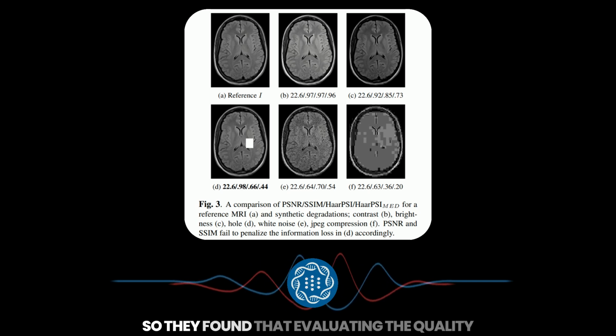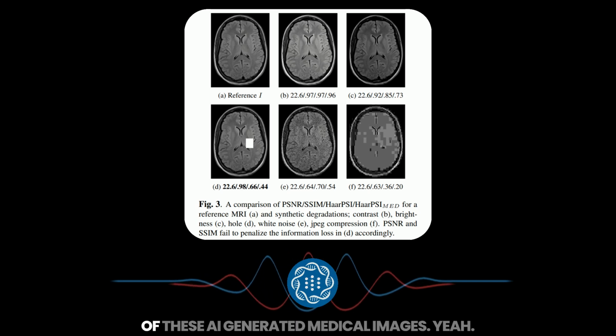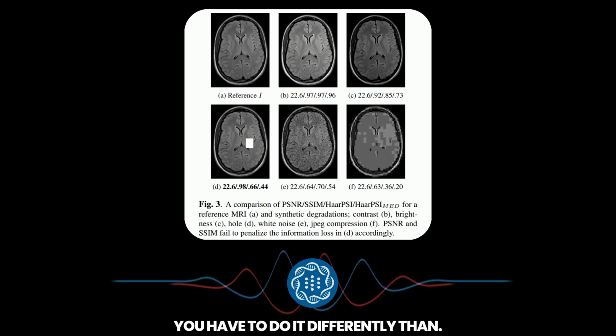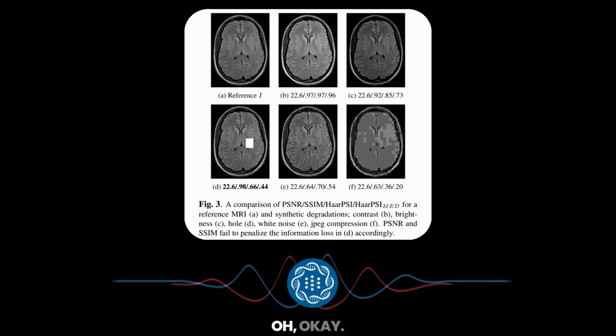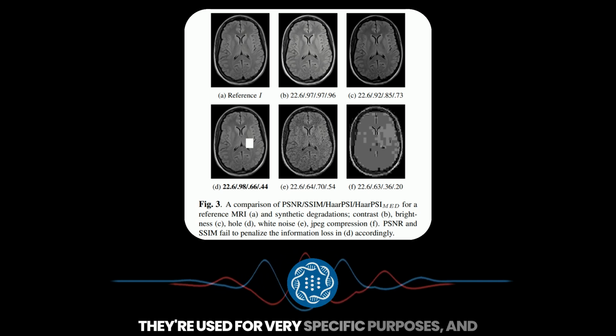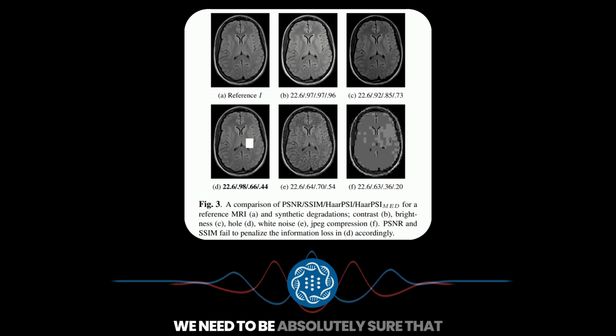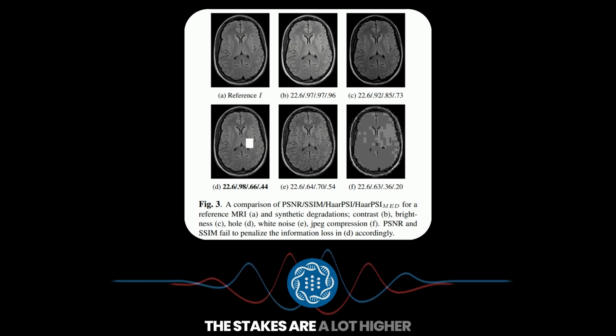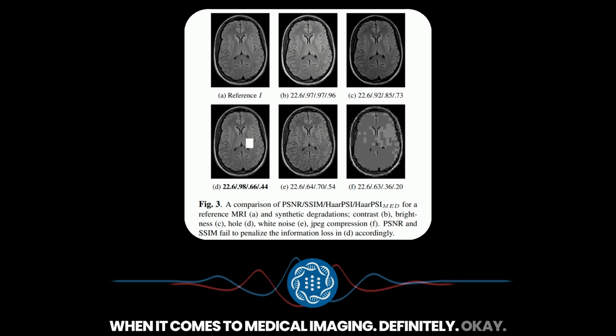Exactly. So they found that evaluating the quality of these AI-generated medical images, you have to do it differently than how you would evaluate normal photos. Oh, okay. Medical images have unique characteristics. They're used for very specific purposes, and we need to be absolutely sure that they're accurate for diagnosis and treatment. That makes sense. Yeah, the stakes are a lot higher when it comes to medical imaging. Definitely.